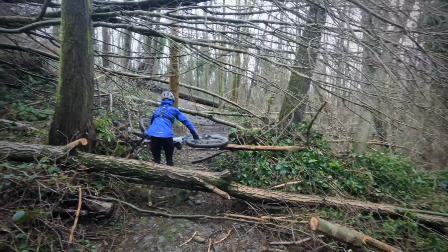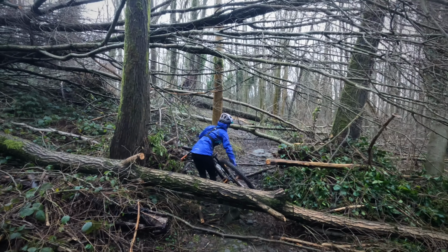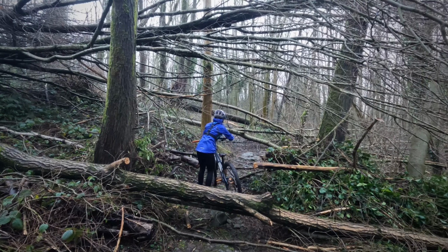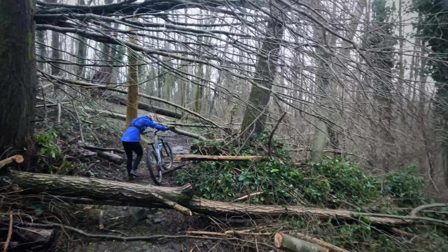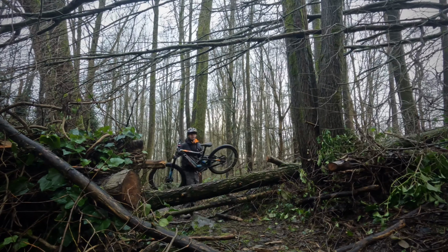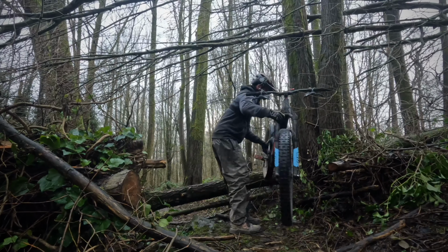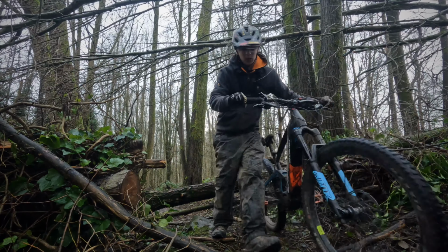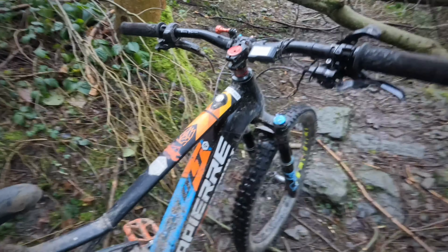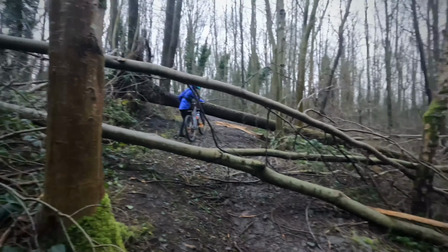Gotta get over obstacles. They are. Downside of an e-bike when you gotta lug it over fallen trees.